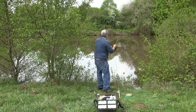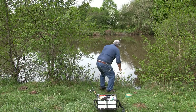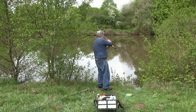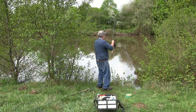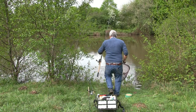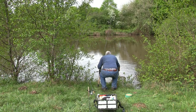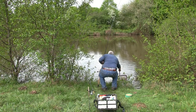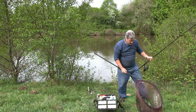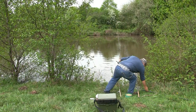Right, we're into something a bit bigger now on the carp rod. It's a different view then. Here's where I like a carp. Let me get these rods out the way. These branches. Here's the rod. Yes, a nice little carp. Let's get him off the hook quick. Common carp. Nice bass. And they're good fish in here.